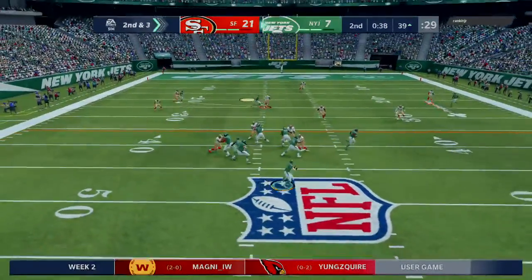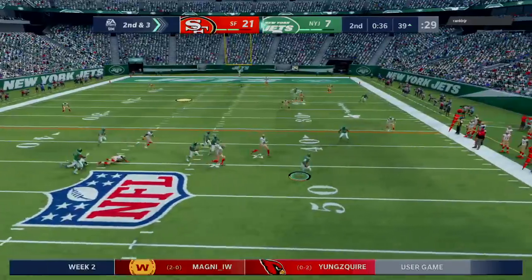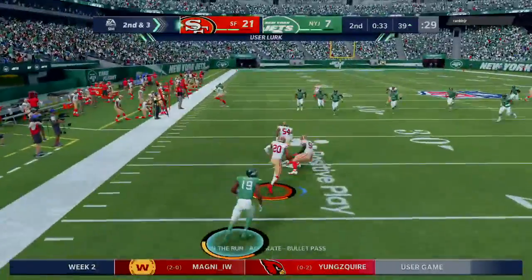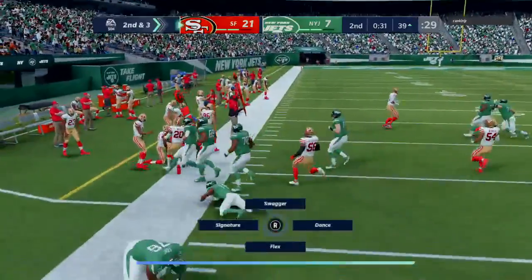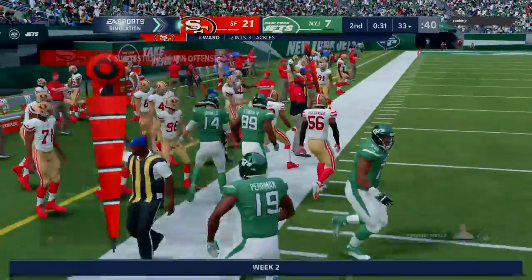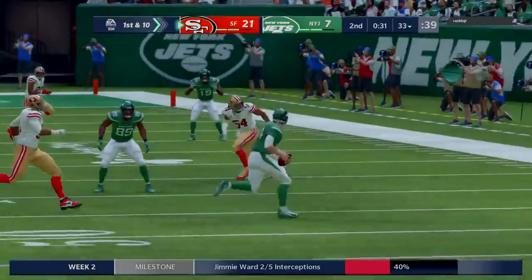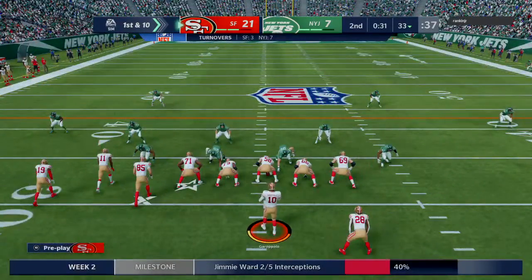They'll fake the handoff. Now Darnold, flush to his right. And my goodness, another interception. Picked off by the former first-rounder Jimmy Ward. This defense had 3 interceptions last week. They're on pace for more than that here, 2 in the first half.